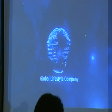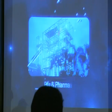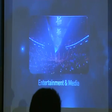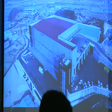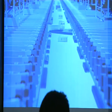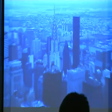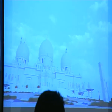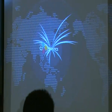CJ, a global lifestyle company, leads the lifestyle of people all over the world. Food and food service, bio and pharma, logistics and retail, and entertainment and media. CJ Group creates the culture of cosmopolitan people in 4 major areas. CJ Logistics, the key engine of CJ Group and the leader of global logistics innovation, takes the lead with our customers at all times. With countries including the US, China, and Southeast Asia. Our logistical territory further expands with its worldwide network.